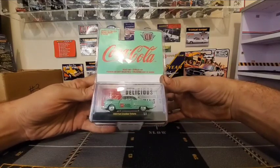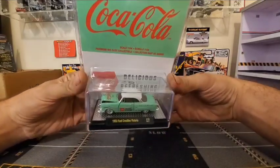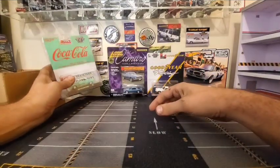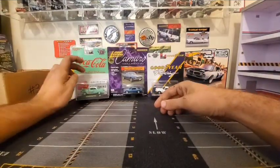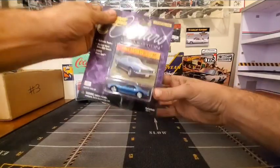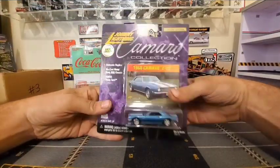This was a gift from my friend Goose. He gave this to me. It's a Coca-Cola edition. I know a lot of people are really into the Coca-Cola stuff. Me, not so much, but it is still a really nice looking car. And certainly don't mind adding that to the collection.